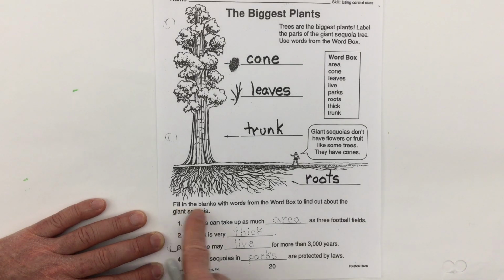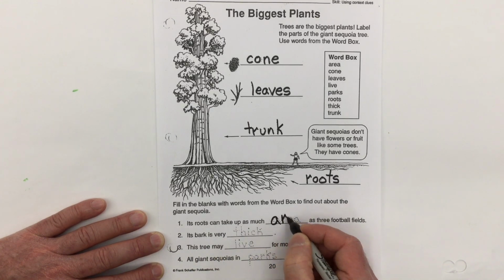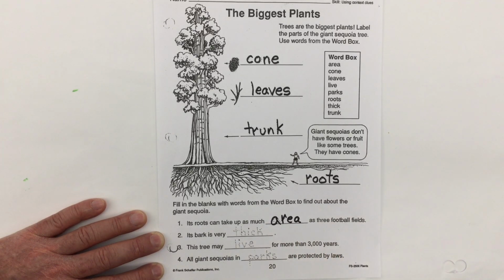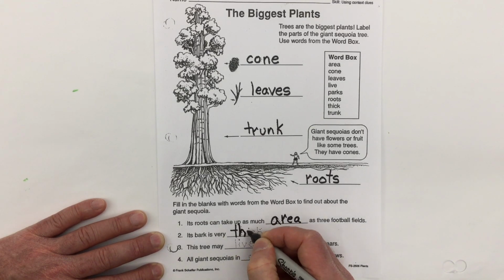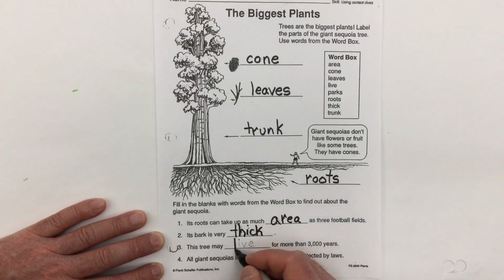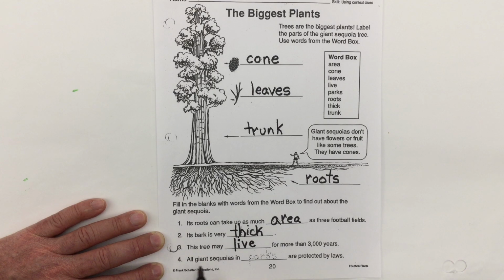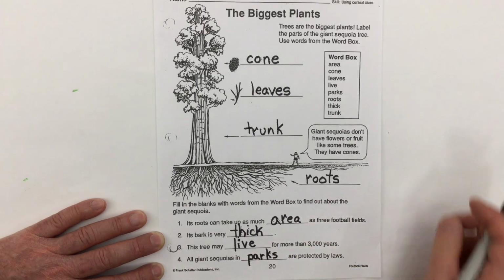Now, here at the bottom part, it says, fill in the blanks with words from the word box to find out about the giant sequoia. Number 1, its roots can take up as much area as 3 football fields. Wow. All these roots here can take up as much area as 3 football fields. Number 2, its bark is very thick. Number 3, this tree may live for more than 3,000 years. And number 4, all giant sequoias in parks are protected by laws.